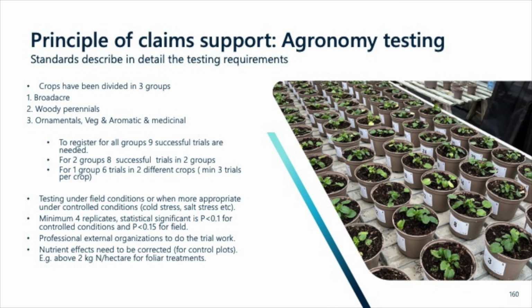It's important to know that you don't have to register a product under all of these factors. If you have a biostimulant which says improves rooting, you only need to do work to prove it improves rooting under part 4. And this is where I think these standards are actually very good, because to get a product registered in Europe now, you have to undergo a very strict and quite involved process of rigorous trials, which then gives credibility to the product.